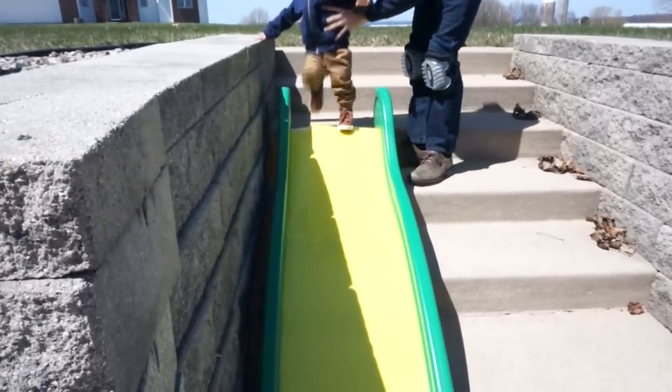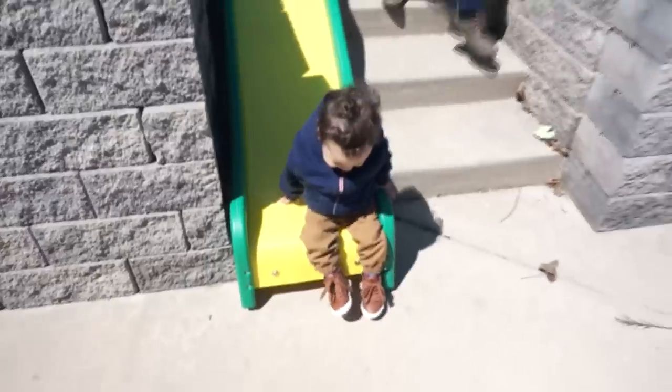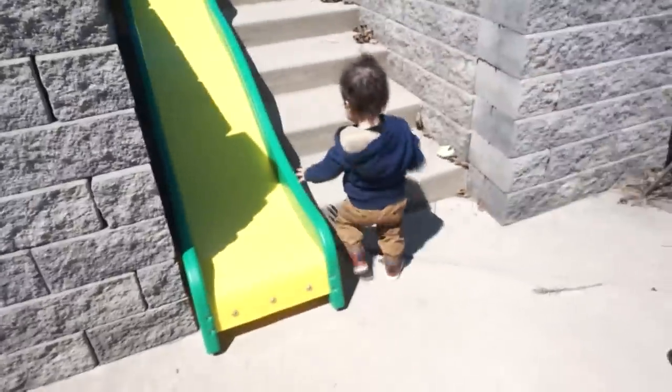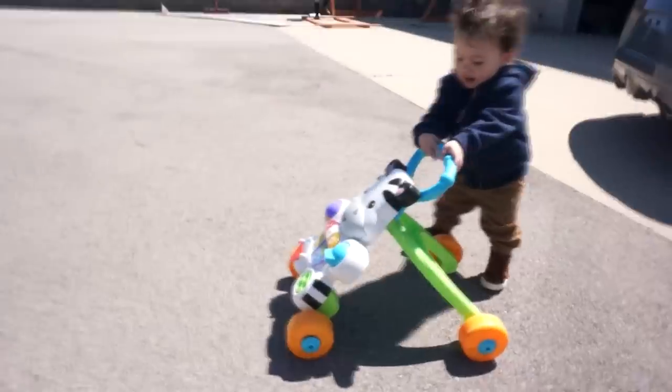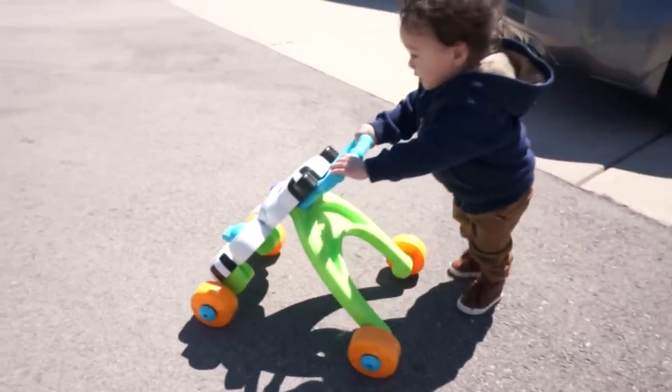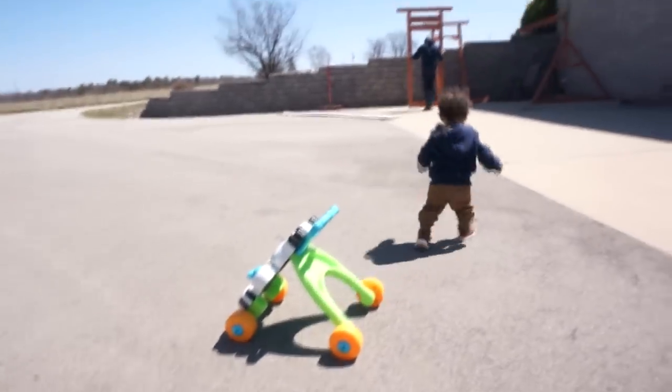Go down, sit. Can you catch him? Oh, yep, good job! Woohoo! We're going to be doing that for a while, I think. Oh, nope, he just goes right there. This part scares me. I feel like he's going to fall backwards. You know you can walk better without that. Oh my goodness.